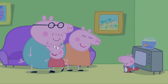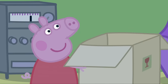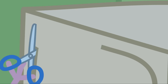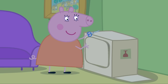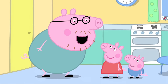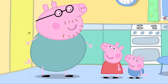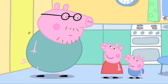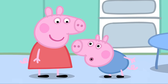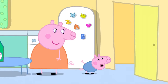I know! I need a cardboard box. What is Peppa doing? Mummy, will you cut a hole in this box for me? What for? You'll see. Mummy Pig is cutting a hole in the cardboard box. There you are, Peppa. Thank you. She moves her head like this. And she flaps her wings like this. And she says, ahem, cuckoo! Cuckoo! What a cuckoo. Noisy little cuckoo you are, George. Cuckoo!